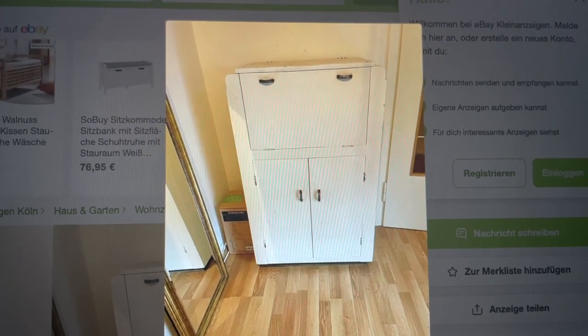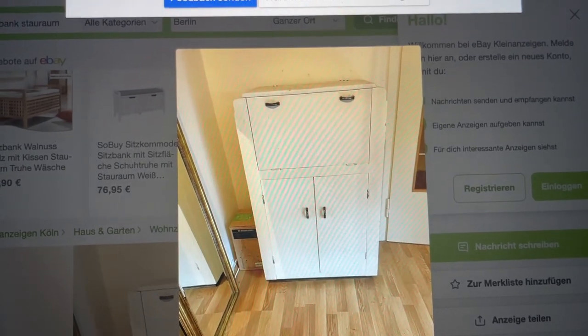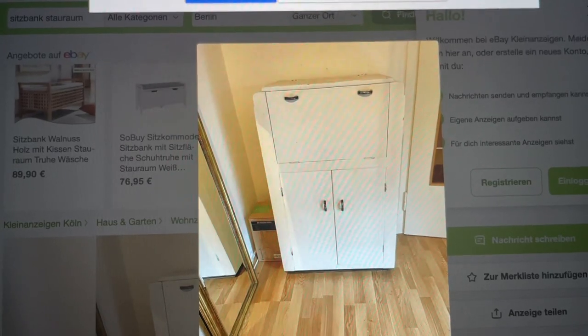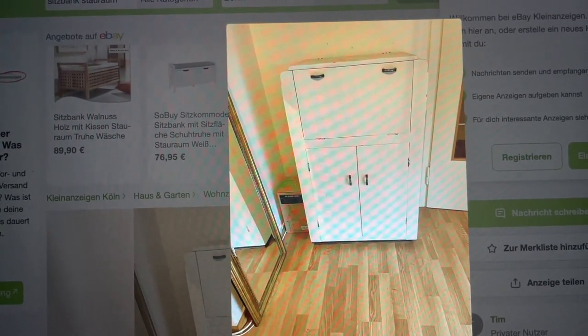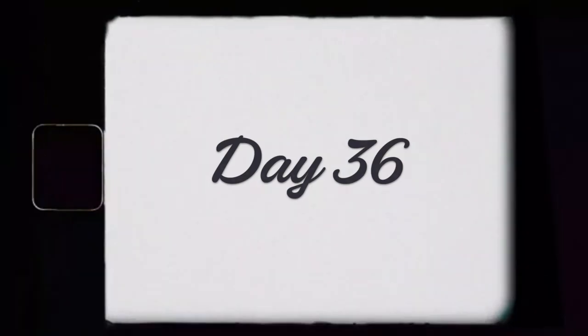So we will try to get all of the white paint off and see what's actually underneath. And I am so excited for this project, you guys. So this will be one of our main focuses in the next few weeks, and it will actually arrive next week when everything goes right. So fingers crossed, you guys.